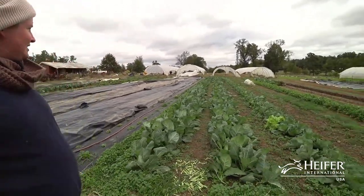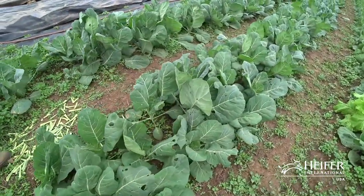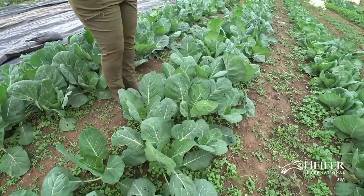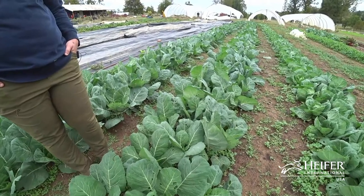All right, a couple more brassica crops, right? Still in the brassica family? Yeah, absolutely. What are we growing here? These are collards. And so collards are hardy. I would not say they're as hardy as some of the other brassicas, but we've been able to harvest on these pretty far into the winter in the past.